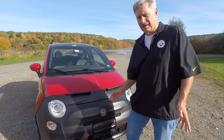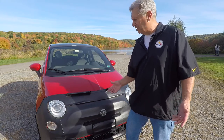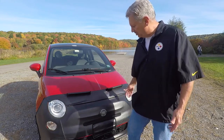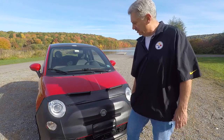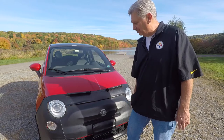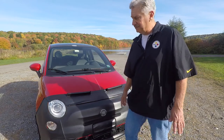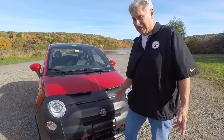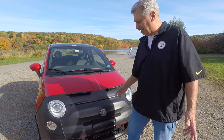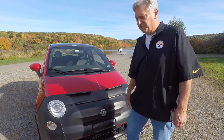I'll have links below for a YouTube video that walked you right through removing the front fascia, which is actually not all that hard. The hardest thing that I ran into, because I did this in December, was removing this front bra. I should have used a hairdryer, which would have made things a little easier, but I didn't. I got it off and back on, and it was really not difficult at all.